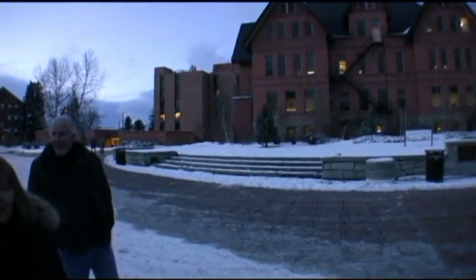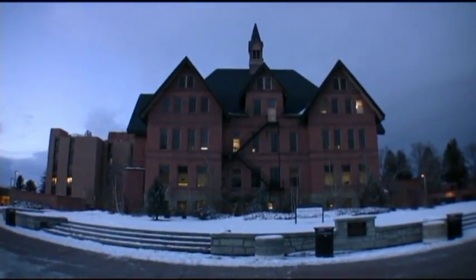Just long, long days and short nights. There it is. It actually looks good in this light. Radicals of MSU. Okay.